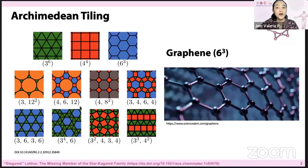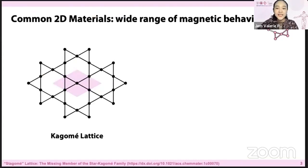while some are rare. So in the field of chemistry and physics, and in the search for new magnetic phenomena, layered materials comprising an array of metal centers arranged in geometrically frustrated triangles have been of great interest. So one example is a class of compounds featuring the Kagome lattice, as given by this figure.